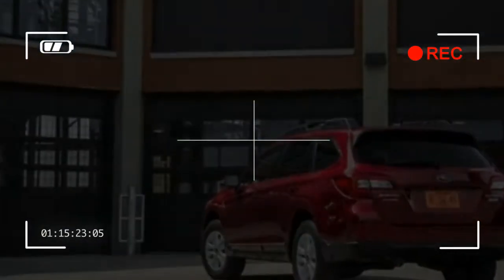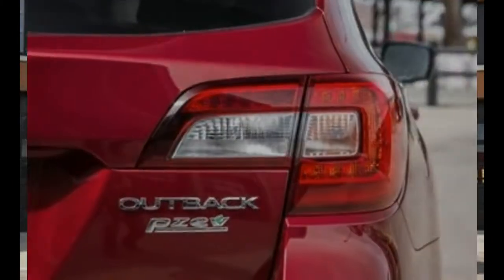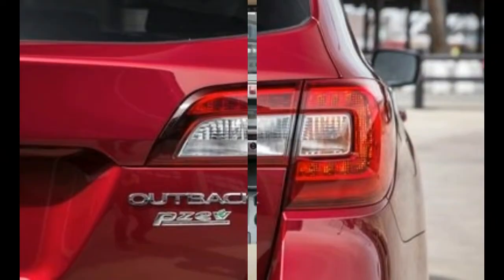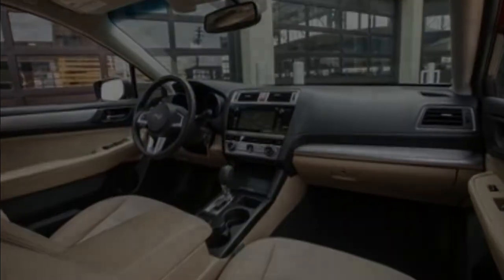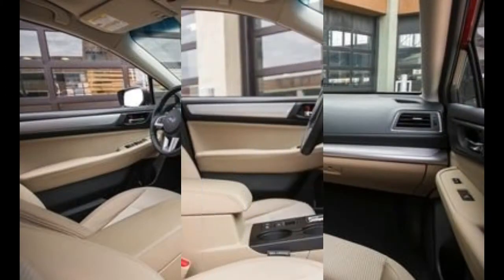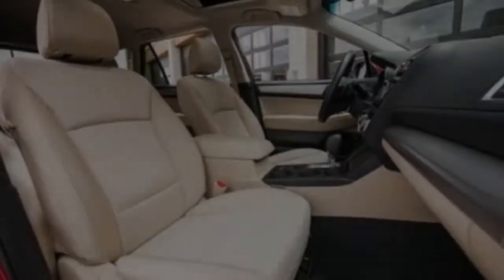The electrically assisted power steering has been retuned, the suspension has been tweaked to provide a more comfortable ride, the continuously variable automatic transmission, CVT, is now, according to Subaru, quieter, and exterior noise is reduced thanks to thicker wheel well liners in the rear, more aerodynamic side view mirrors, and insulated side front window glass. Cabin updates include a redesigned steering wheel and center console.